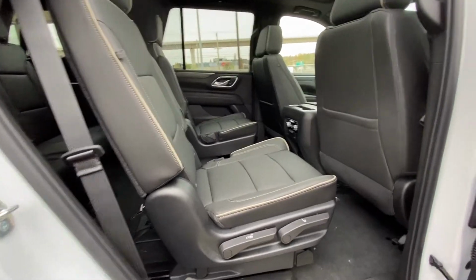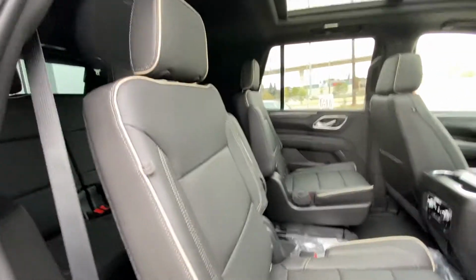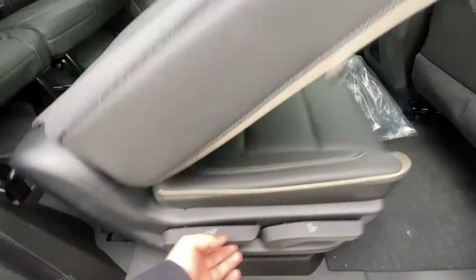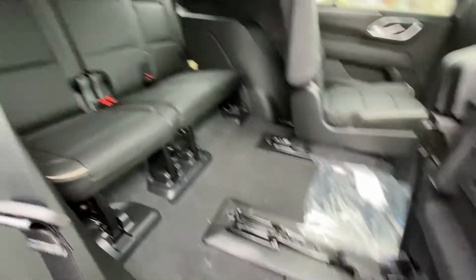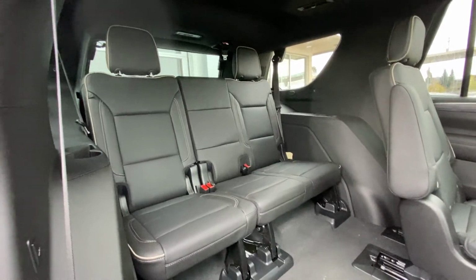Jumping into the interior here, we got our second row captain's chairs, both leather heated car seat ready. Beautiful black leather again with the gray piping. We have the quick fold up and stow seats. Look how much room that gives us, giving us access to the third row, a 60/40 leather split back there as well.